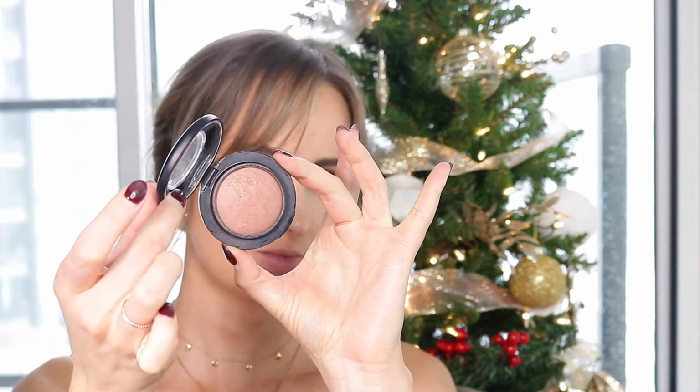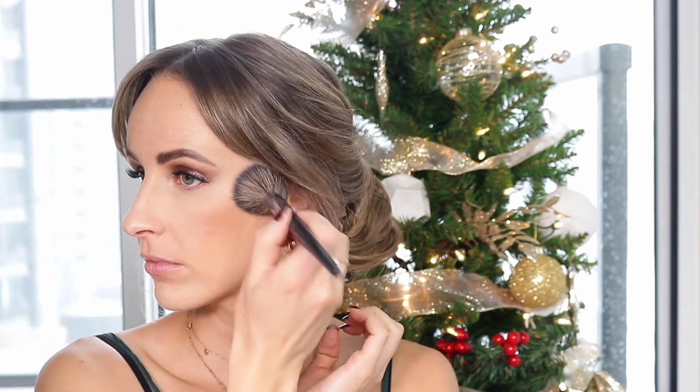And to further bronze and define my cheek, I'm going to go in with Humor Me. It's a mineralized blush by MAC, and as you can see, it's just a neutral kind of bronzy color. You can use this as a bronzer as well, but I think it's really pretty on the cheek. It has a slightly more pink tone than the bronzer does, which is a little bit more yellowy. So I think this is a really beautiful product for the cheek.